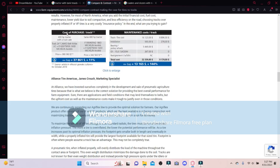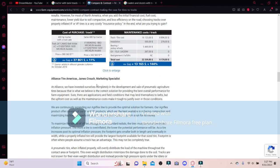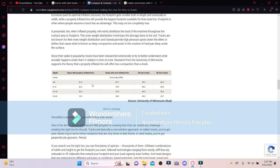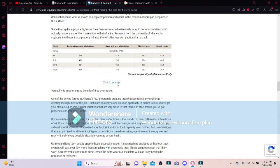Yeah, whatever. Okay, cost of purchase track: $37,000 plus 11%. Maintenance cost track: 144%. That's quite a bit, I do say. But anyways, you can look at all these nice things.